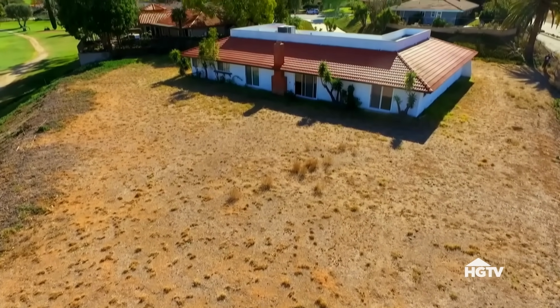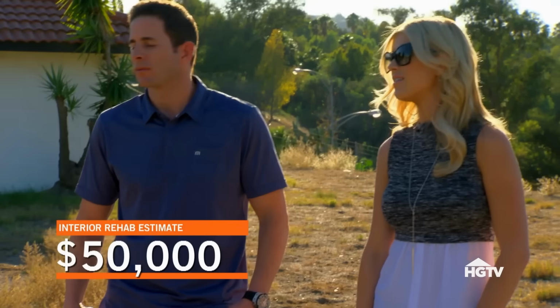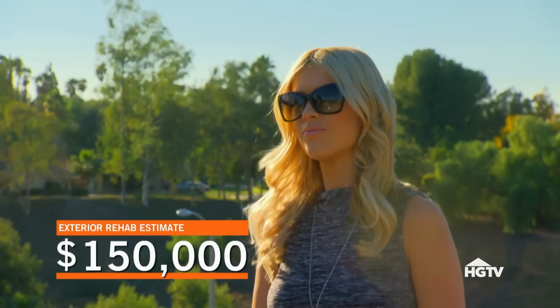Okay, that makes sense. Your landscaping is gonna be expensive, man. What do you think it's gonna run? We're probably only looking about 50,000 on the inside. Now, outside, all this work's gonna be about $150,000.